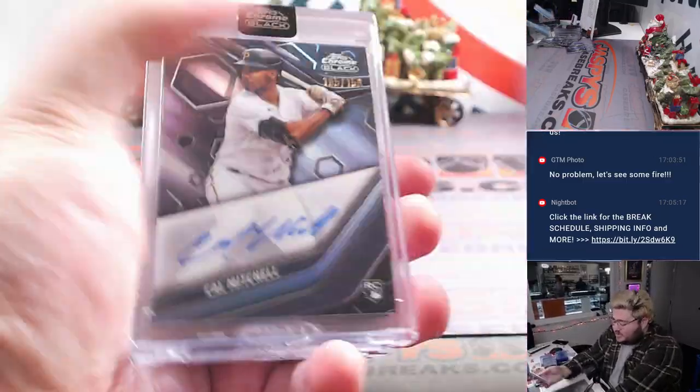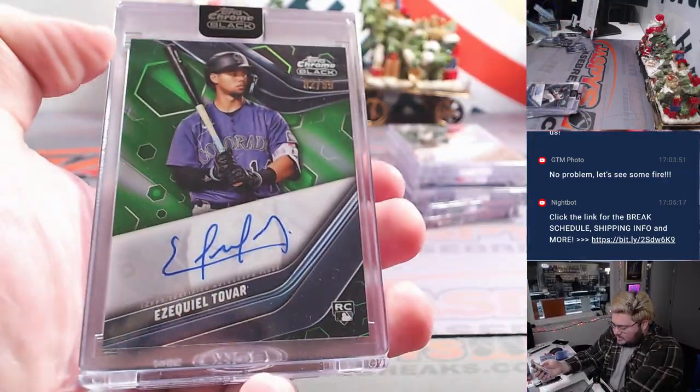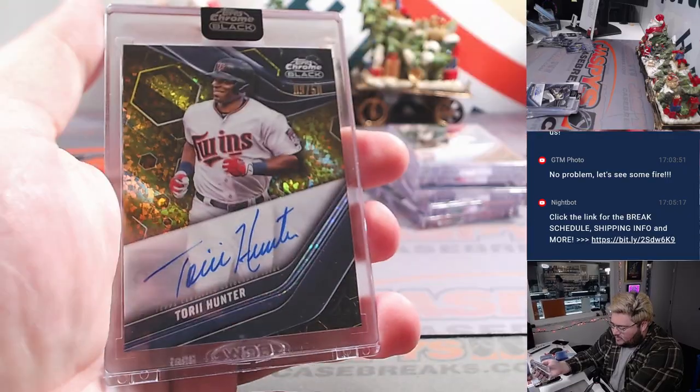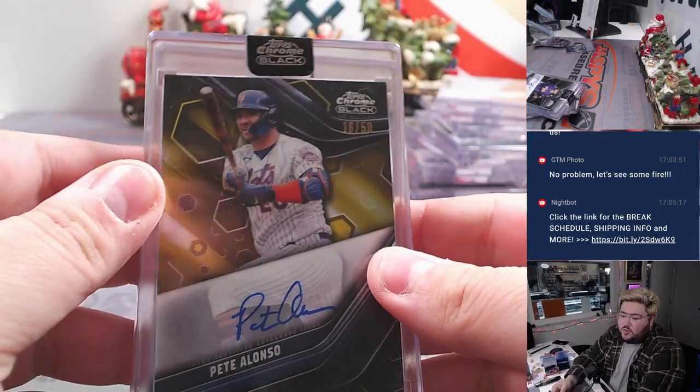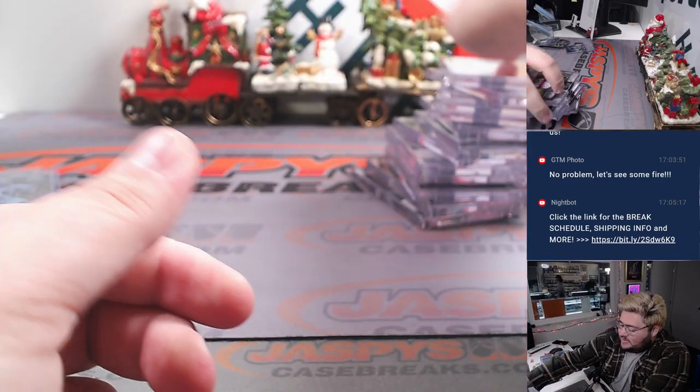but hopefully next case means we're going to get some bangers. Nice James Outman rookie auto, though. Need some more color, I think, from the autos. Nice Tovar out of 99, though. Torkelson Hunter out of 50. The Pete Alonso out of 50. True gold for the Mets. Always a nice one. And an Oscar Gonzalez. All right, there we go.